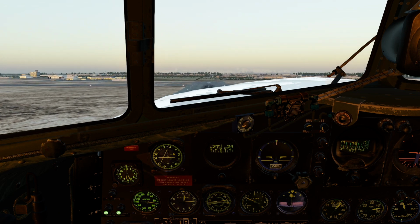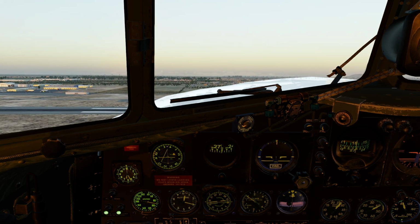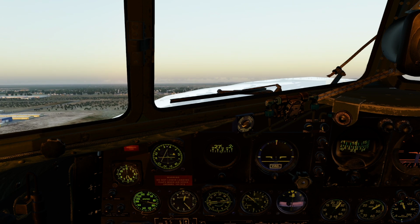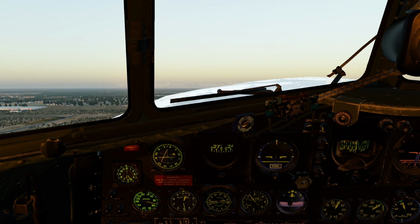Positive climb. Gear coming up. Let's reduce the manifold pressure to the green zone. And let's reduce the RPM. 2,500. There we go.